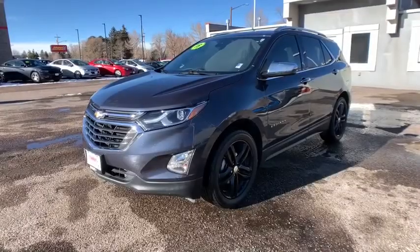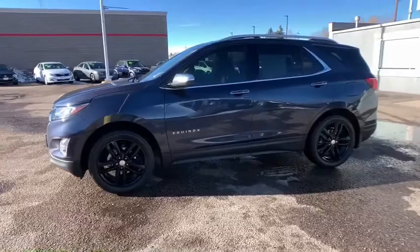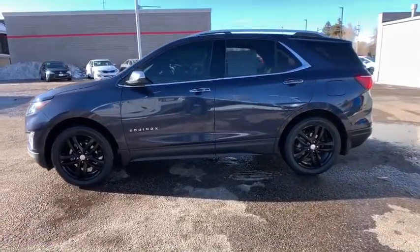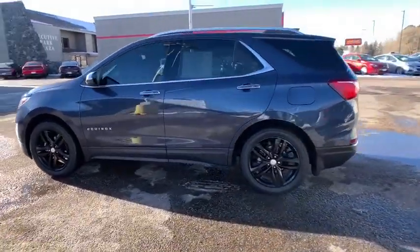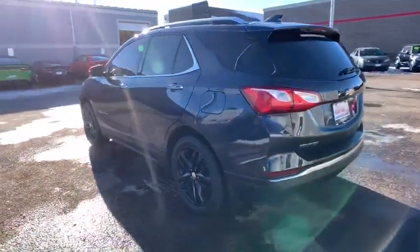We are pleased to show you the 2018 Chevrolet Equinox. Fuel efficiency, safety, and value equals the Chevy Equinox. This vehicle has less than 50,000 miles. Here are some of this vehicle's great options.